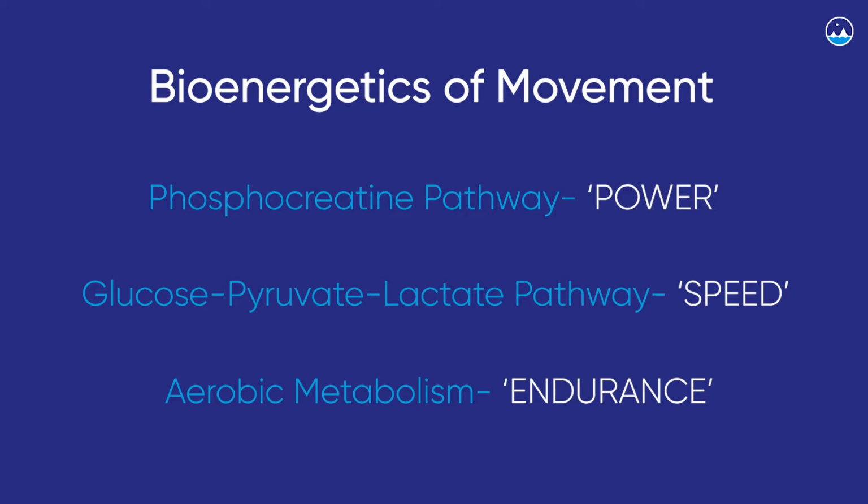The second pathway is anaerobic glycolysis, or the Glucose-Pyruvate-Lactate pathway. This pathway is critical for high-intensity exercise where the metabolic demand for oxygen outstrips the supply in the tissue. It can be sustained up to around a minute of intense activity. An example of an activity where this pathway is important is sprinting. It requires ATP quickly to meet the increased demands of an intense workload.